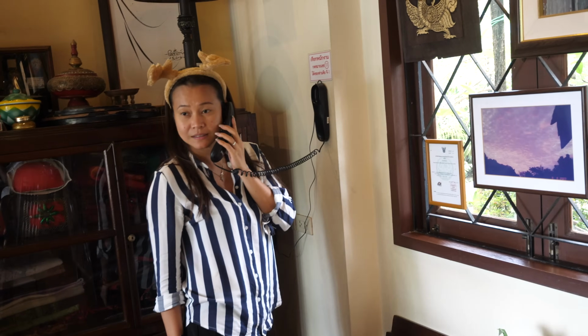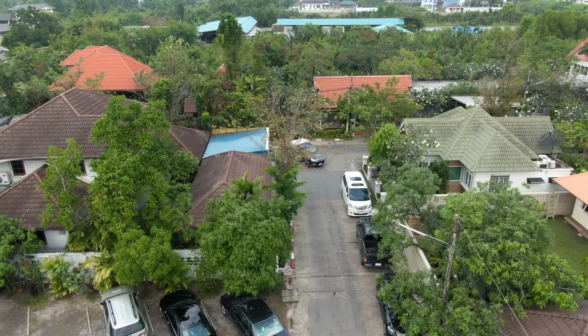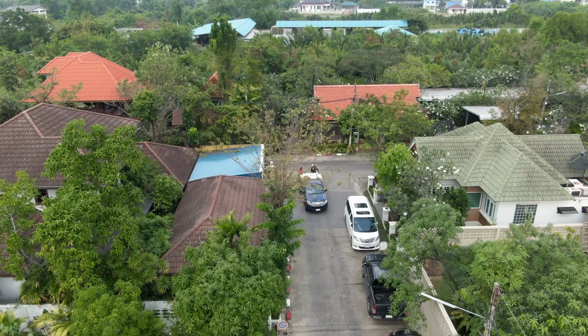Another cool thing, because this restaurant is spread out between different houses, there's actually a phone in this room. The waitress said to just give her a call when we need some service. So Ying just called her. I think Ying is moving on to dessert.